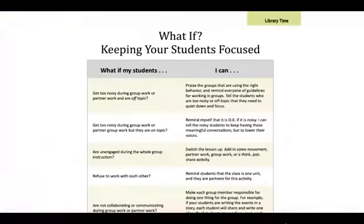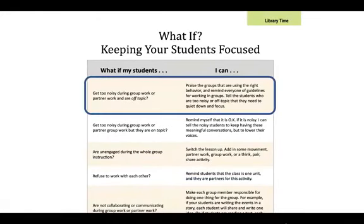Another unique page of this section is the what if table, which lists strategies for troubleshooting. What if my students get too noisy during group work or partner work and are off topic? I can praise the groups that are using the right behavior and remind everyone of the guidelines for working in groups.